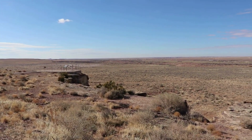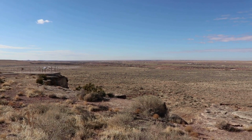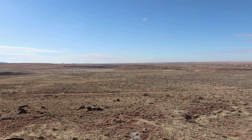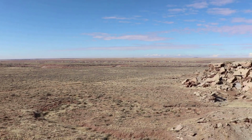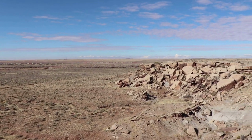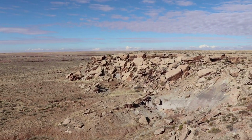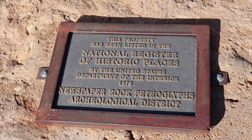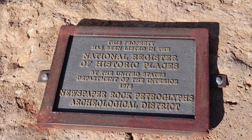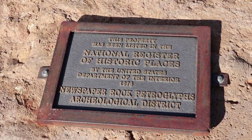I have now moved on to a nearby spot called Newspaper Rock. From this perch overlooking these series of rocks, it's hard to tell that there are actually over 650 petroglyphs adorning those rocks. The Newspaper Rock petroglyphs are also listed on the National Register of Historic Places.